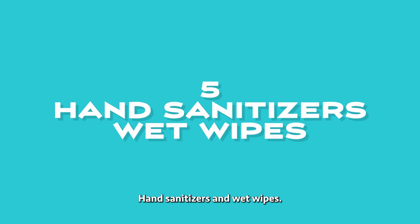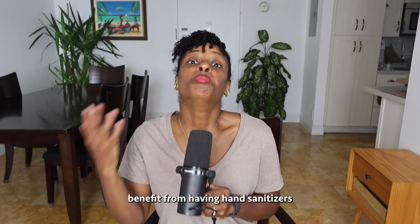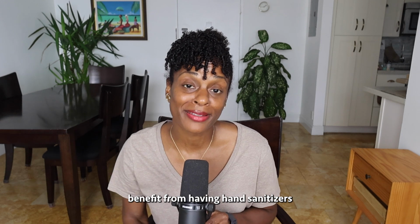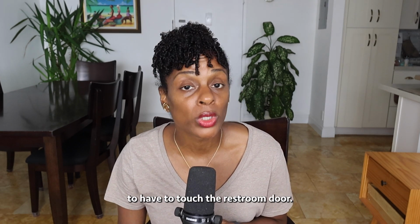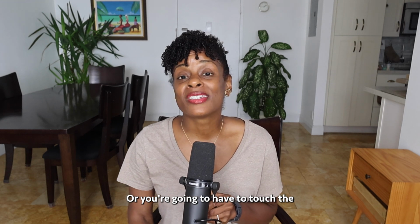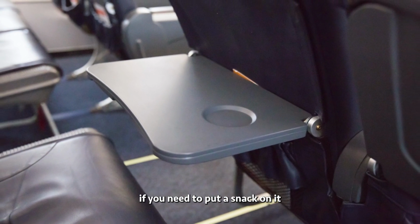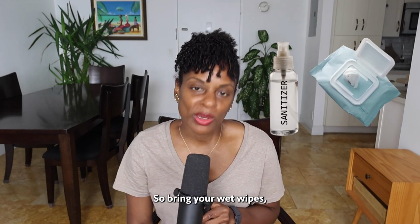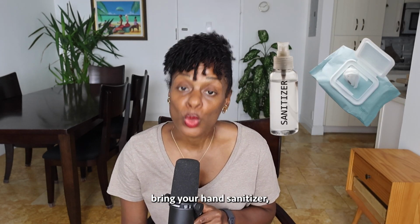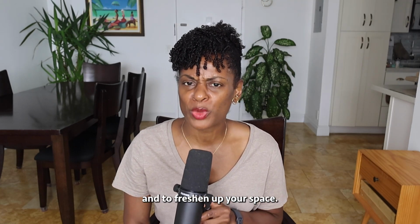Hand sanitizers and wet wipes. There will not ever be a time that you don't benefit from having hand sanitizers and wet wipes. You're eventually going to have to touch the restroom door, or you're going to have to touch the tray in front of you if you need to put a snack on it. Put your phone on it to watch a movie. So bring your wet wipes, bring your hand sanitizer, wipe things down. It's just to feel cleaner and fresher and to freshen up your space.